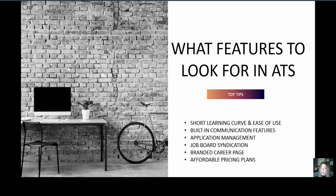Now, I do recommend looking for those that have built-in communication features with candidates. So this could be auto-responding to candidates, sending in-app communications like emails to respond to candidates to let them know of the status of their applications. Super useful, super helpful. And again, you want to keep all your information centralized within a system.